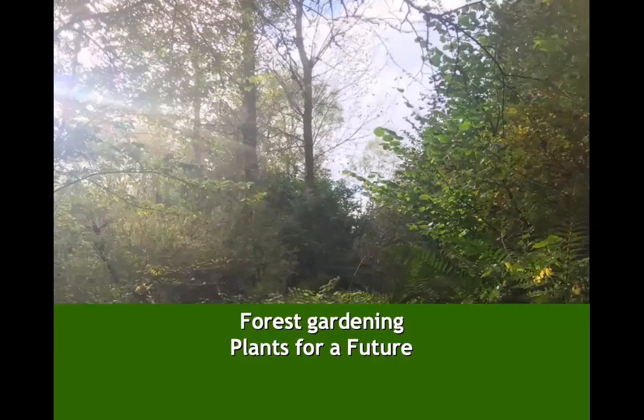This is a food forest that was planted over 30 years ago. It's Plants for the Future in Cornwall, and it's just the most incredible, beautiful place. It's around 30 acres, and half of it was planted with native plants and half of it was planted with unusual edibles.